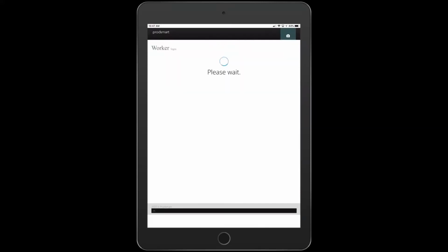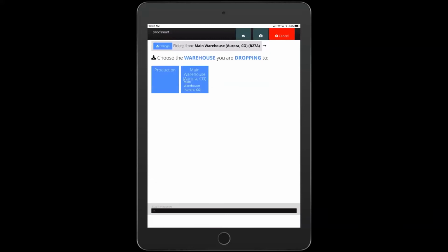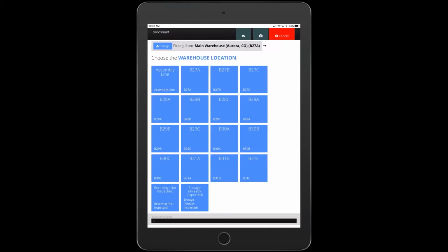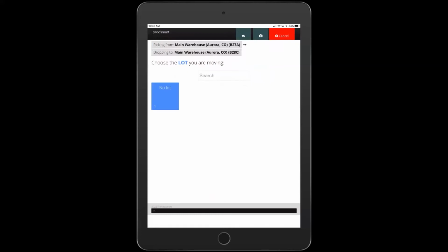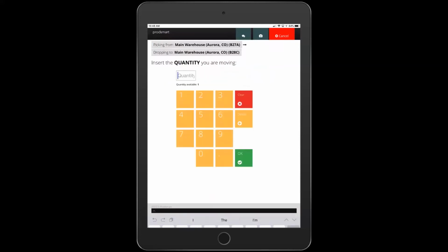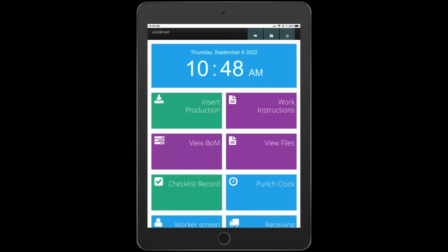I enter my worker ID. Then it's going to ask me where I'm actually moving this from. I'll choose my main warehouse. B27A is where this is. Where it's going right now is going to be the main warehouse, and it's going to be B28C. Now it's going to ask me what I'm moving. I'll choose the product itself, or if there are lots of products, I can filter by doing a search. It's going to ask me if I want to move a specific lot, and then it'll ask me what the quantity is that I want to move. That looks pretty good, and that's actually a very easy process to follow. But what if we want to do this even faster?